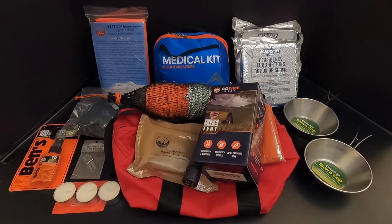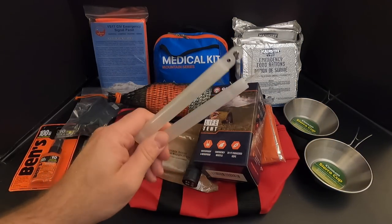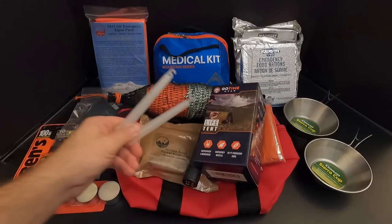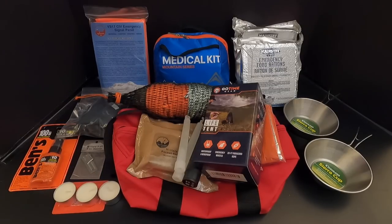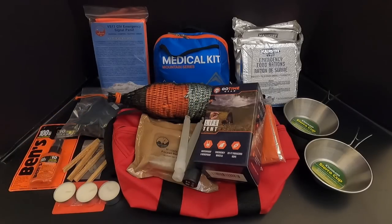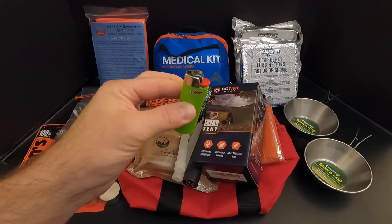Pretty cool. And I'll also add a couple of these chemical glow sticks. These are the kind you crack and they light up for about 8 or 10 hours. In the fire category, I'm gonna add a few pieces of fat wood to help start a fire. I'll also add a Bic butane lighter.